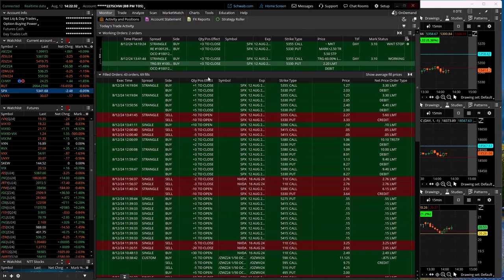SPX hovering just slightly in the red, NDX hovering slightly in the green.